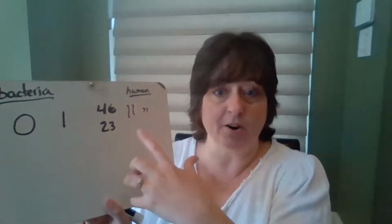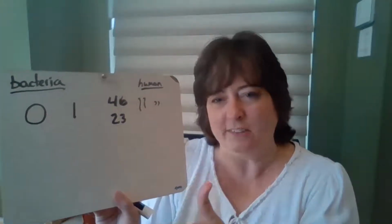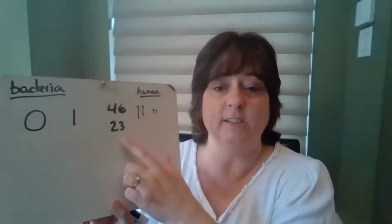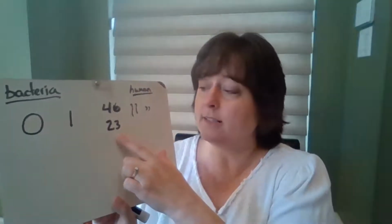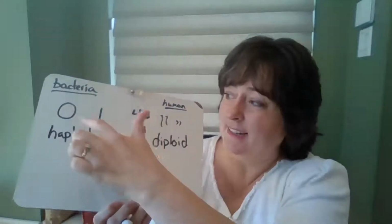That happens. But they are paired and they contain the same genes. There may be slight variations. Those are called alleles of the genes. So our chromosomes are organized into 23 pairs. When it's organized into pairs, do you know what the scientific word for that is? That is diploid. And we can contrast that with our bacterial chromosome that is not organized in pairs.